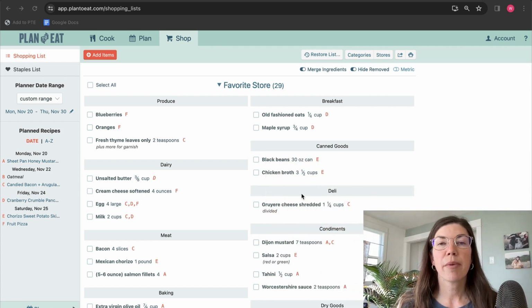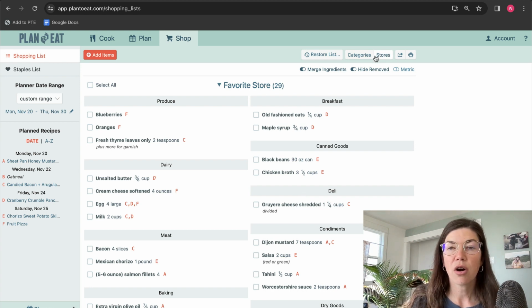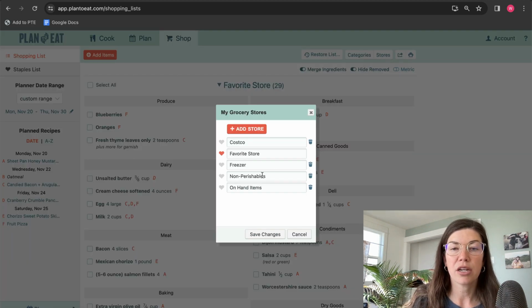So I'm going to use my store labeled as favorite store for all of my weekly shopping trips, for the shopping trips that I do for the perishable items on my list. But I'm going to take all my non-perishable items and I'm going to transfer them into a new store. So already over here in my stores, I created a non-perishable store here.